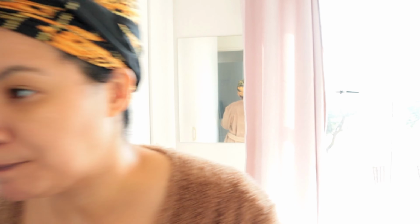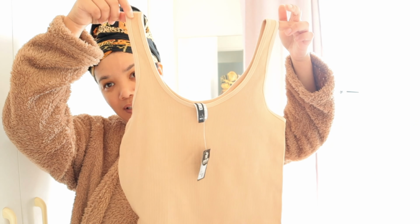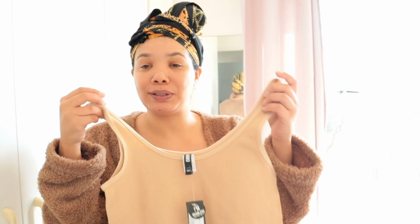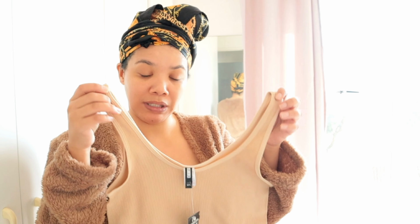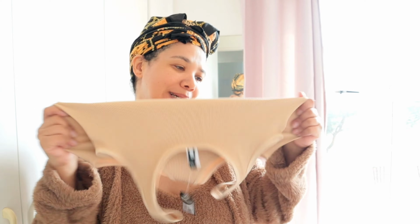But I found a bodysuit that is similar to a bikini. Let me show you guys. So I found this at The Fix. It's the closest to a bikini that I'm going to find. This is a medium to large. Whether this is gonna fit me, I don't know, because I'm definitely a large. I'm not a medium, but it does have some stretch to it, so I'm hoping this bodysuit will be nice to me today.